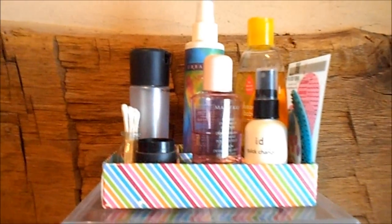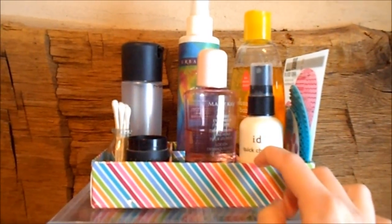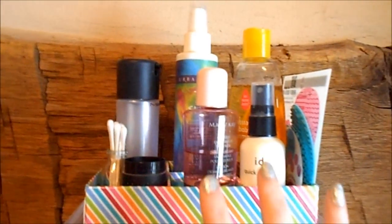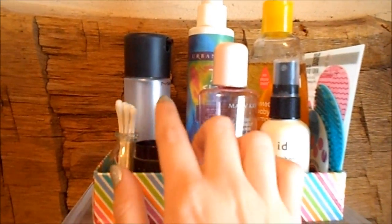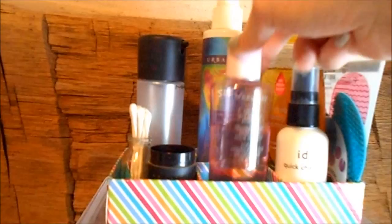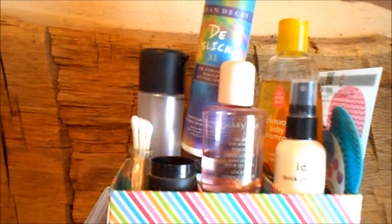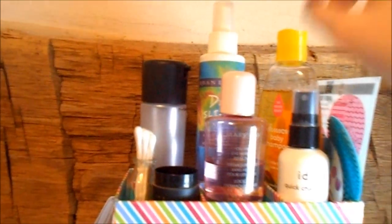But the last piece I have on top of my vanity is this little cardboard organizer from the Target dollar section. And I just have some things that I reach for quite frequently. So I have bobby pins, Q-tips. I have my MAC Fix Plus. I have the Mary Kay makeup remover. I have a Ben Nye setting spray. I just put it in this bottle because the sprayer works better.